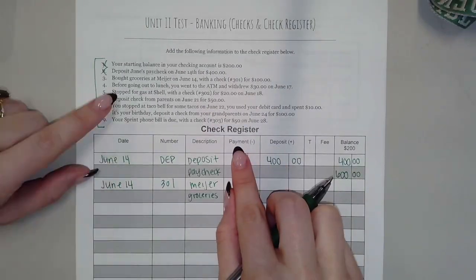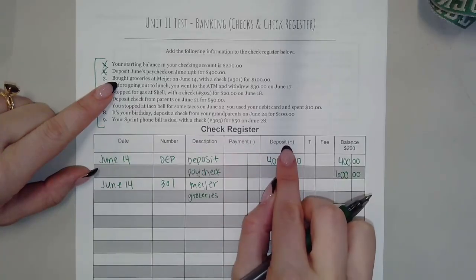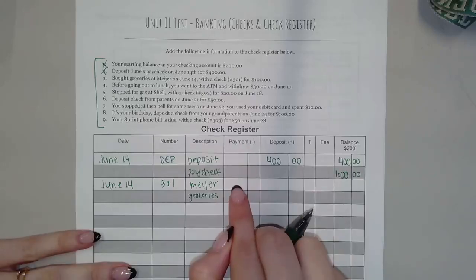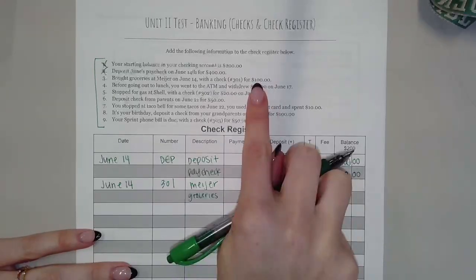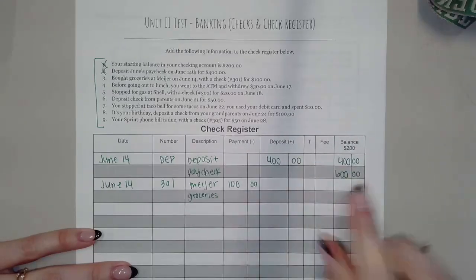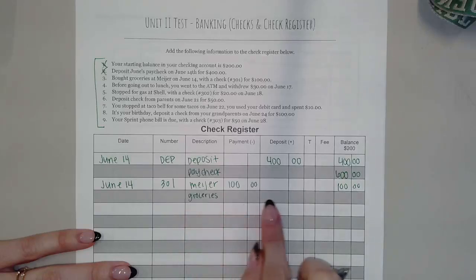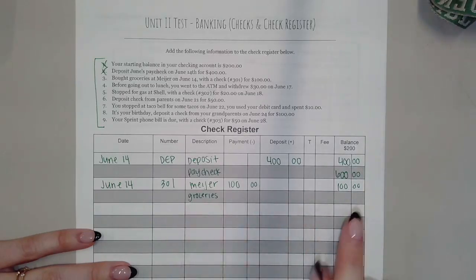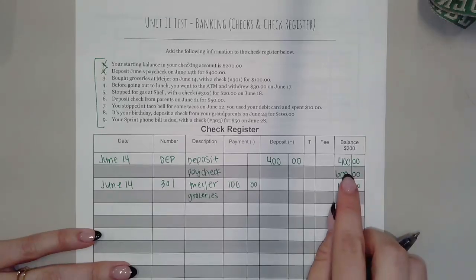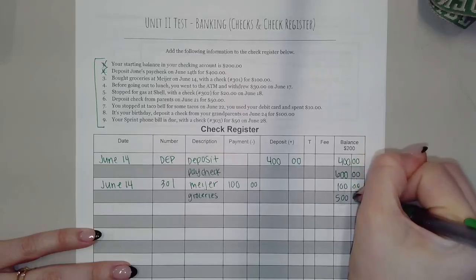Now I am buying the groceries, so I'm making a payment. They are not paying me. I am paying them. So how much am I paying them? $100. I'm going to drag that over. And the only things I should have on my highlighted line here are my memo, what I spent the money on, and my new balance in my account. I had $600, I just spent $100. That means my new total is $500.